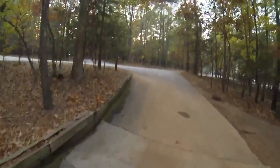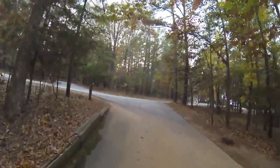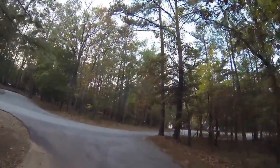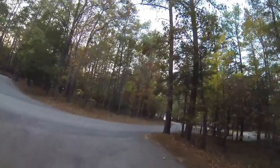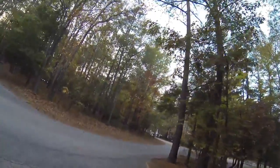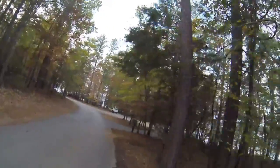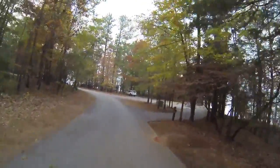One flaw to this space. It could be a big flaw with a larger trailer. That's this pine tree right on the corner. Could make it very difficult to get backed in if you're not a proficient backer.